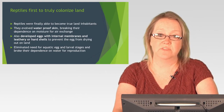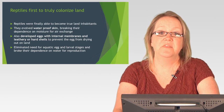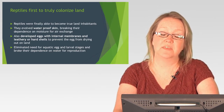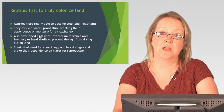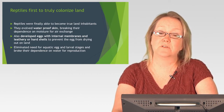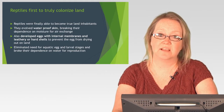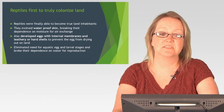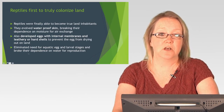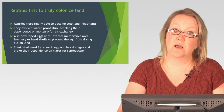They exchange all of their air through their lungs. They also have eggs with internal membranes rather than external membranes, so they have a chorionic membrane inside their eggs. And they have either leathery or hard shells on their eggs, which allow these eggs to be laid on land, away from water, and not dry out.